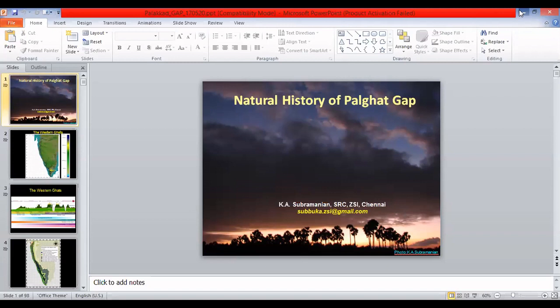Similarly, if you see the common Baya weaver, it was nesting extensively even in Palakkad town, but now it is all gone, largely because of the loss of paddy fields. So the loss of paddy fields in and around Palakkad was a major source of destruction to biodiversity, I would say.